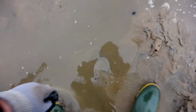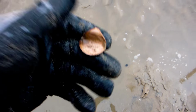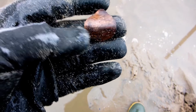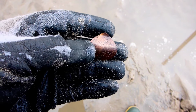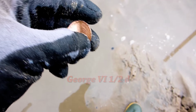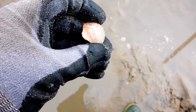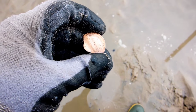This one's easy enough to find. I just moved the sand away, and there it is, just on the edge. And whoa, what's that thing? Looks like one of those rolled coins, something like that. It's a very strange shape. It's one of these coins that have been rolled up in the fairground there. Something's happened to that. I'll see if I can identify it. I think it's an old halfpenny. We'll have a look at that later on. Looks like George VI on there.